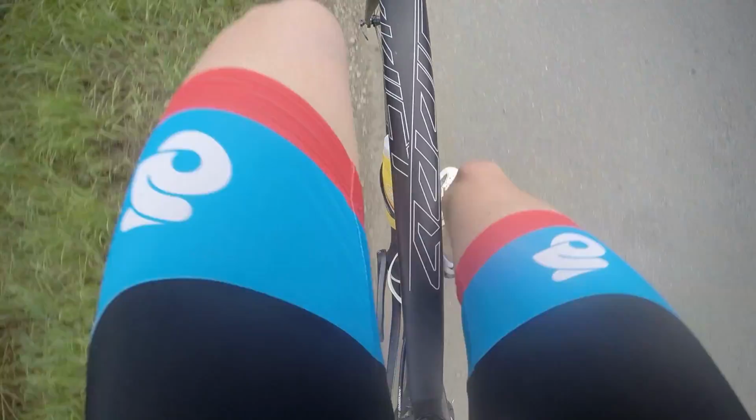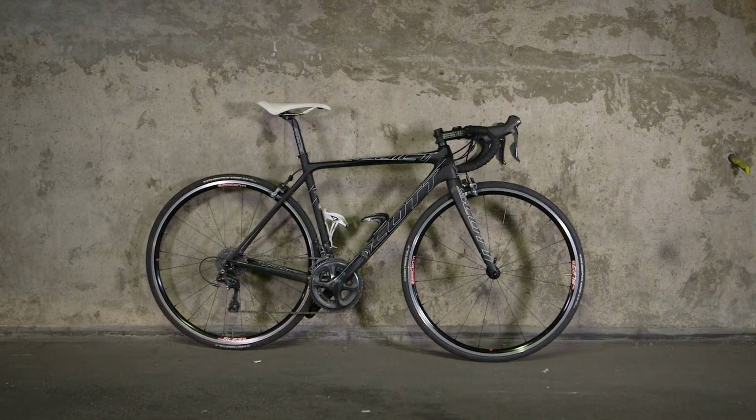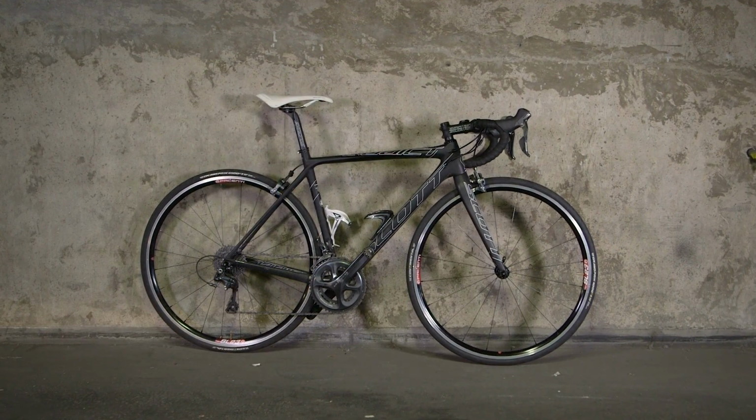If I have one criticism, it's that this bike is extremely black, doesn't stand out very well in photographs, and it kind of blends into the crowd a bit. However, some of the current models are a little bit more colourful, definitely worth a look.